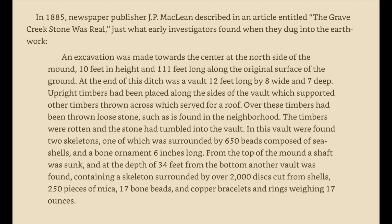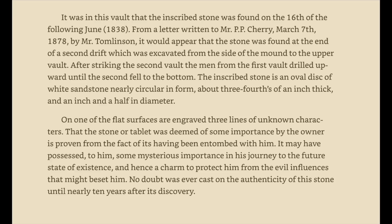In this vault were found 2 skeletons, one of which was surrounded by 650 beads composed of seashells and a bone ornament 6 inches long. From the top of the mound, a shaft was sunk, and at the depth of 32 feet from the bottom, another vault was found containing skeletons surrounded by over 2,000 discs cut from shells, 250 pieces of mica, 17 bone beads, and copper bracelets and rings weighing 17 ounces, all right? Just like we were getting in the other book. It was in this vault that the inscribed stone was found on the 16th of the following year in 1838.